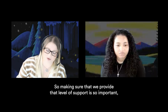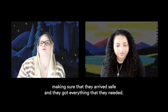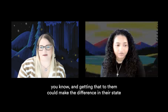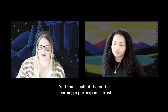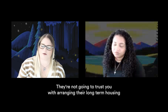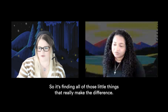So making sure that we provide that level of support is so important. Making sure that we do the check-ins with them, that they arrived safe and got everything they needed. Sometimes a request might be something as simple as a different frying pan, and getting that to them could make the difference in their stay. It could be the difference in them retaining in the trial. And that's half of the battle, is earning a participant's trust. Because if you don't have trust, they're not going to trust you with getting their family somewhere safely. They're not going to trust you with arranging their long-term housing, because you're not going to know what they need. So it's finding all of those little things that really make the difference.